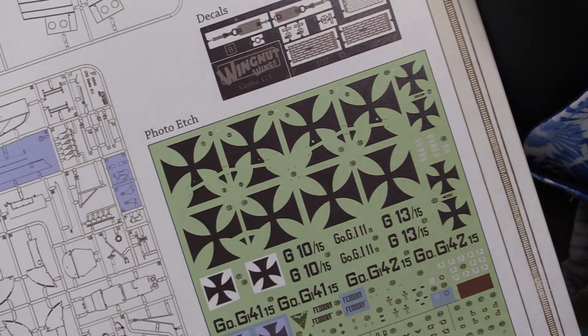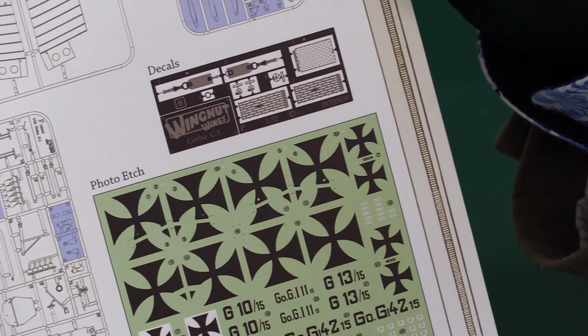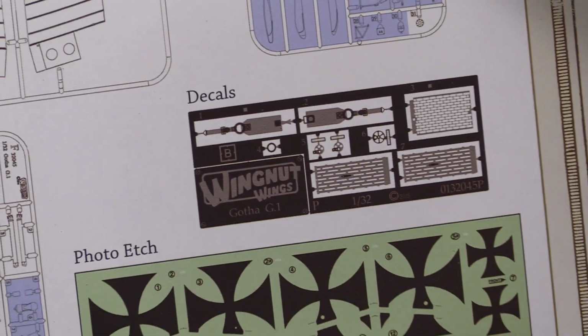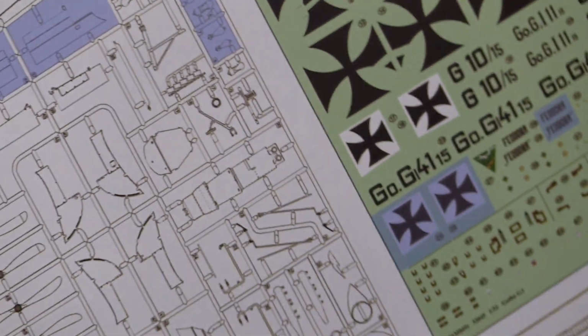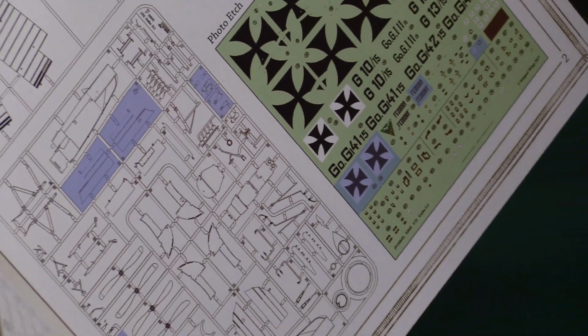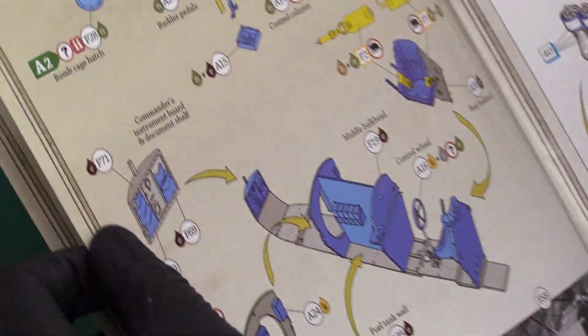Look. It says decals, and it shows photo etch, and then it says photo etch, and it shows decals. See that? That's a rare error. Okay, they're not perfect then. Do I mark them down for that? No, I don't think so. Right, let's get into the cockpit then.